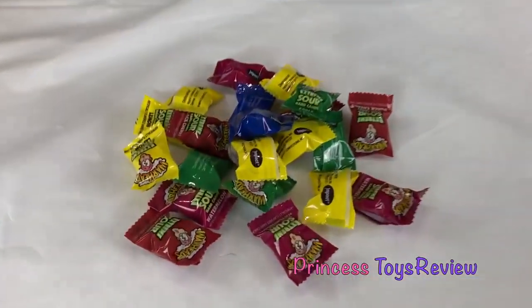So first, we're going to open the Sour Warhead Extreme. I'm kinda nervous. Whoever can eat the most warheads wins an egg surprise! Yay! Get ready, get set, go!